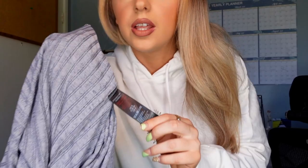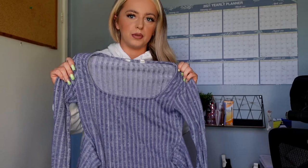Now, to me, this looks like Topshop. So, I'm not sure, but I'll try it on and show you what it looks like. The cow print top was in a size 8. And I think this is a smaller medium, and this is a size 8 as well, just in case you are wondering. So I'm just going to put that dress on, and I'll show you what it looks like in a minute. So I've got the dress on.